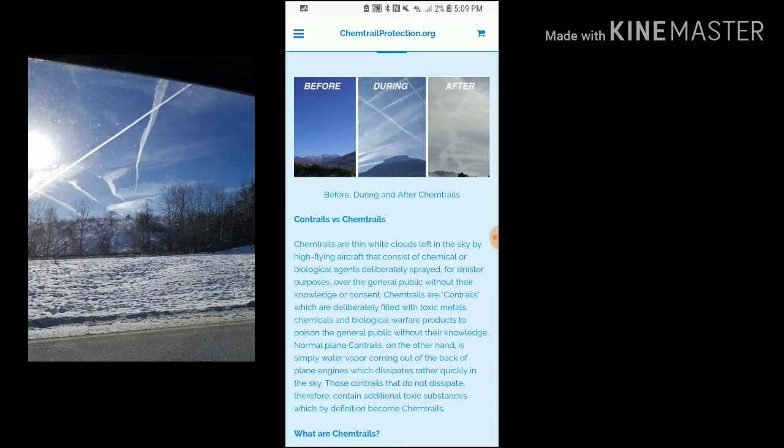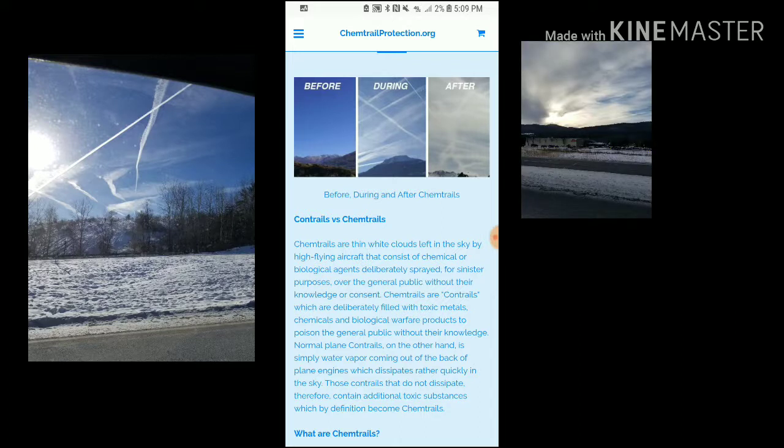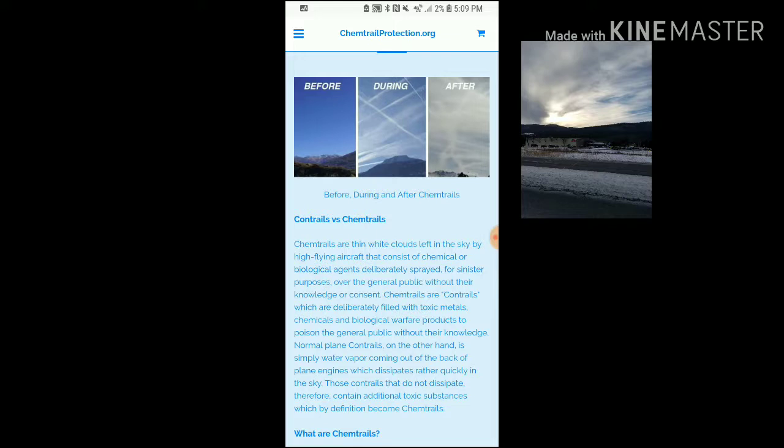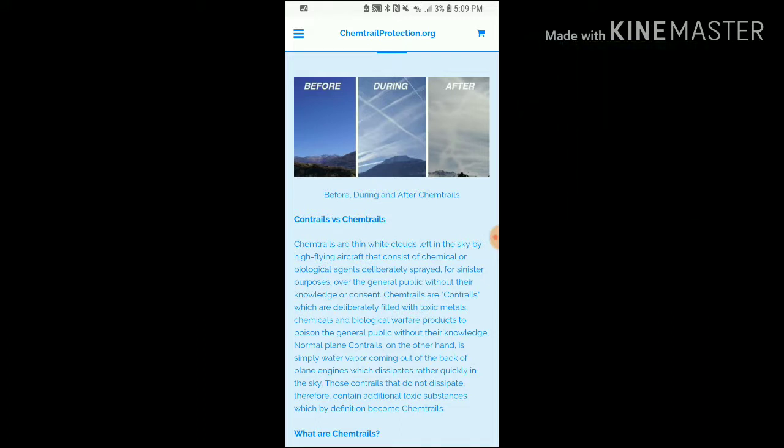Chemtrails are contrails which are deliberately filled with toxic metals, chemicals, and biological warfare products to poison the general public without their knowledge. Normal plane contrails, on the other hand, is simply water vapor coming out of the back of a plane engine, which dissipates rather quickly in the sky. Those contrails do not dissipate, therefore contain additional toxic substances which by definition become chemtrails.